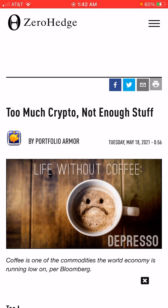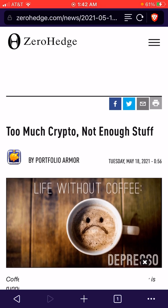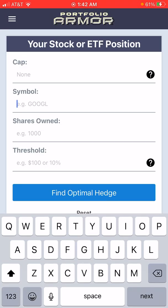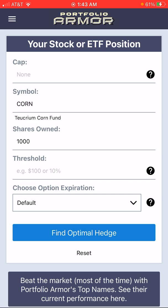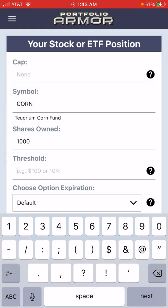But there's a possibility that our system's wrong in picking it and corn won't do well over the next 6 months. So let's look at a couple ways you can hedge it in case we're wrong. So the first thing we do is we open up the Portfolio Armor iPhone app and we type in the symbol for the corn fund, which is the word corn. And then we type in a number of shares. Here I'll type in 1,000. And then the next field, we type in the maximum decline that we're willing to risk over the time frame of the hedge. So for this example, I'll enter 20%, and I just need to put 20 there.